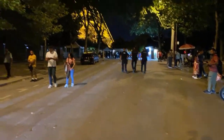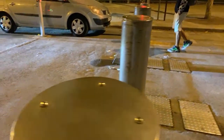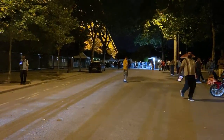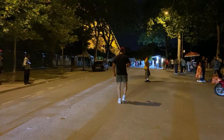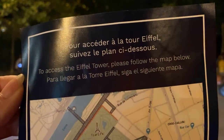It's in my purse. Let me just take it, guys. Let me just put you guys on these things here, so it's not too shaky for you. So they gave me a paper like this.